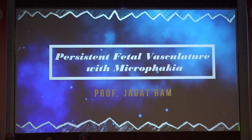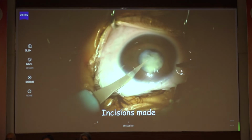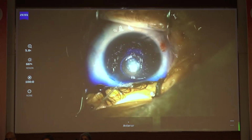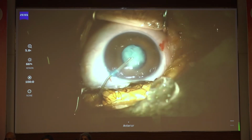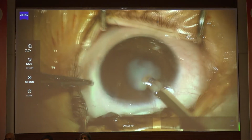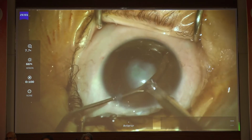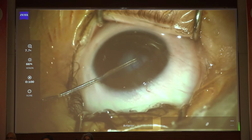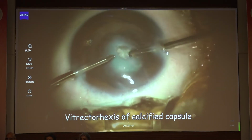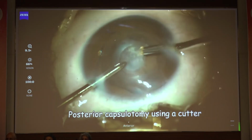This is one child where persistent fetal vasculature was there, but this was with microphakia. It was because ultrasound was done before that we could detect that there is a stalk. If you do not do ultrasound, in such cases you may detect it only operatively. It was a very thick anterior capsule. The capsular bag was small. It was just a microspherophakia type of picture. And with great difficulty, the rhexis could be completed.